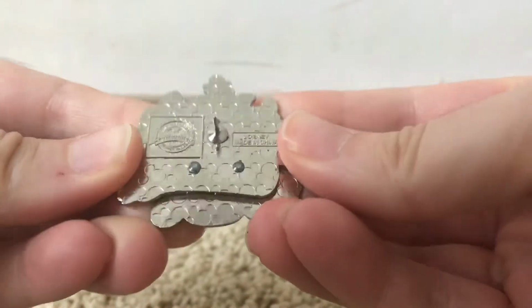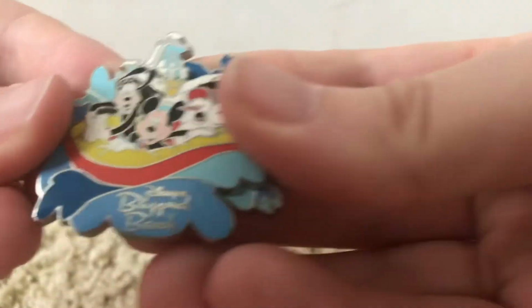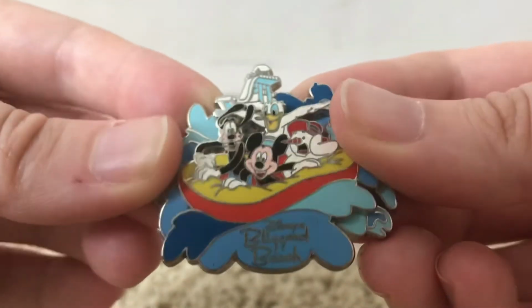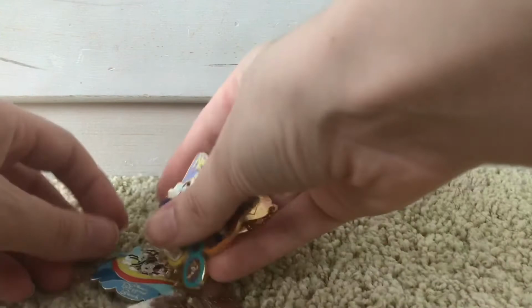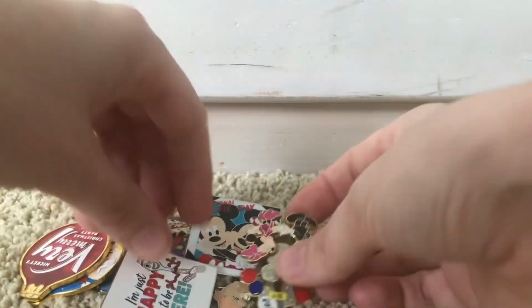And yeah, this was from 2014, I think is what it says. I have terrible eyesight, so I can't read the stamp. But I think this is just an OE, an open edition pin, and I think it's still available. So Blizzard Beach. I hope that you have enjoyed this little look at my miscellaneous pins.